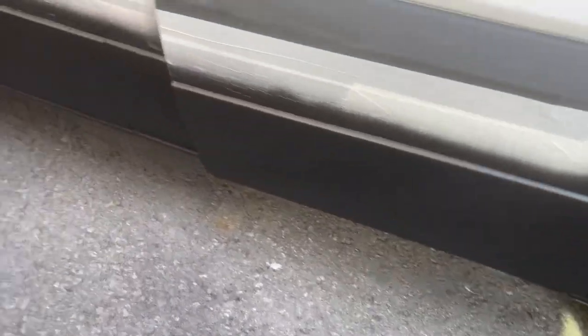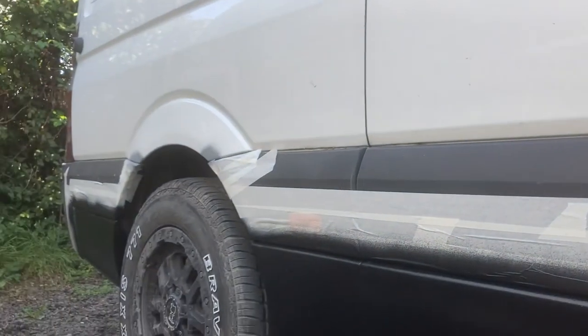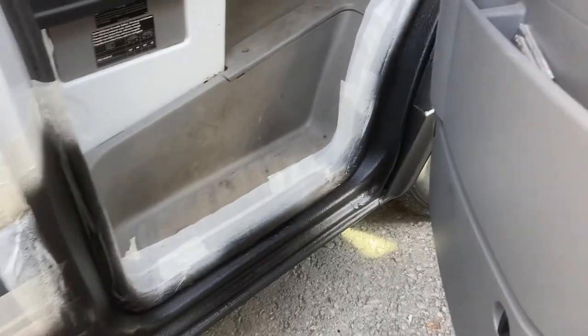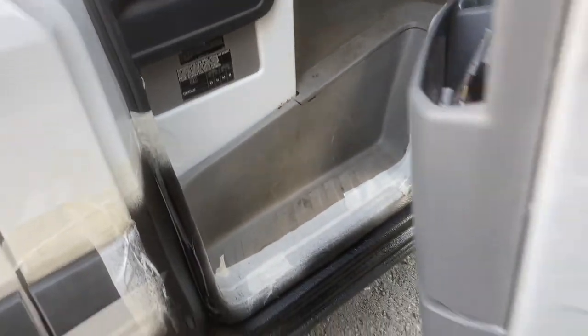Alright, there you go. Two cans. Right the way under the sill. You can see that right under the sill, all across the back, into the inner door. That's all masked off.